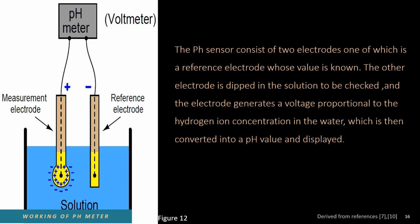Based on the amount of hydrogen ion concentration in the solution, the measurement electrode produces an electrical voltage. This voltage is then compared with the reference electrode, measured, converted into readable pH values and displayed in the pH meter. So this is the basic working principle of a pH meter.